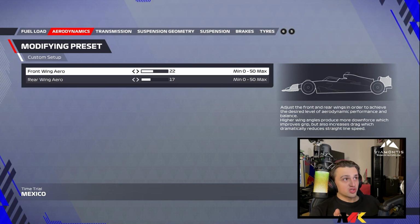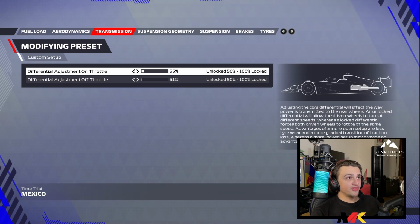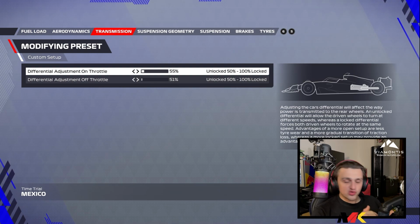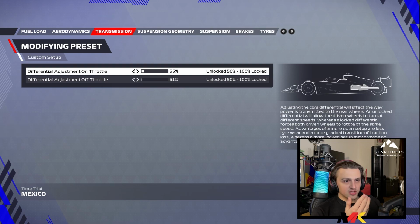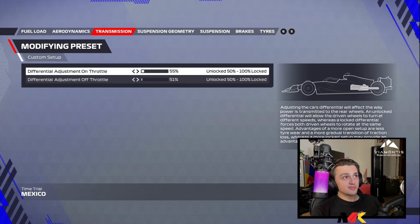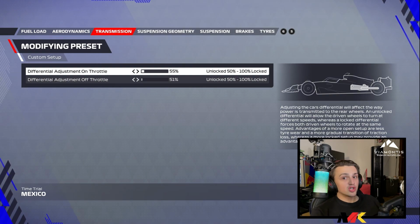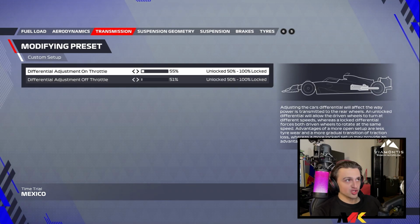So here we are with 22-17 wings, fairly balanced, gives you a nice feel. The transmission is 55-51, the reason being more rotation in the middle sector with 55. If you struggle with exits, put it to 60, for example in the final corner, or out of the hairpin in the final sector, or turn 2, turn 3 in Sector 1, because you can get wheel spin there with 55, depending on how much you are steering and how bad you hit the curbs. Be careful of that, but 55 is really good everywhere. On my lap I didn't change it.